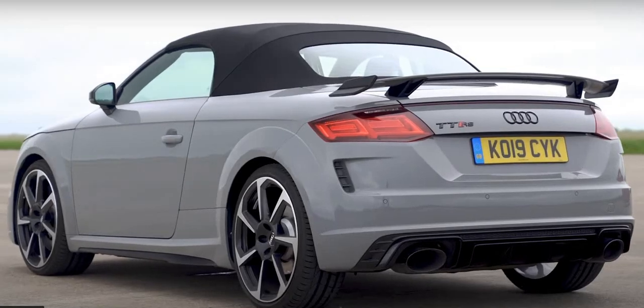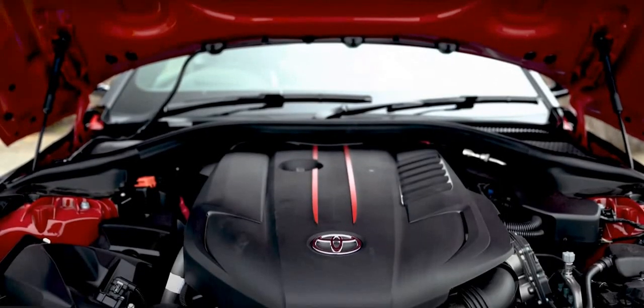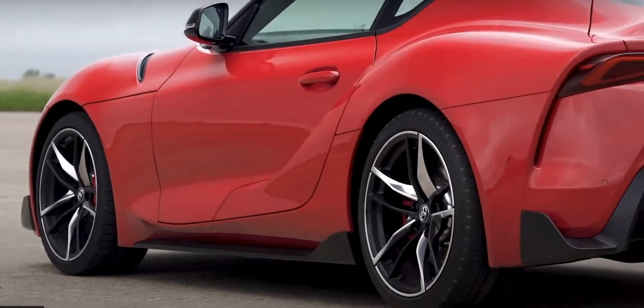That Audi has a 2.5 litre 5-cylinder turbo with 400 horsepower and 480 newton meters. Also, it's all-wheel drive. The Toyota Supra has a 3 litre straight 6 BMW engine in it with 340 horsepower and 500 newton meters of torque. It's rear-wheel drive like this Porsche.